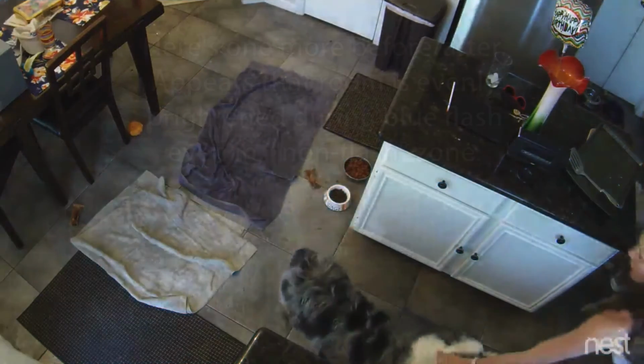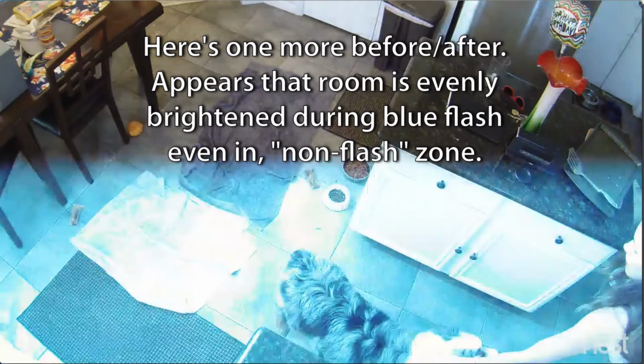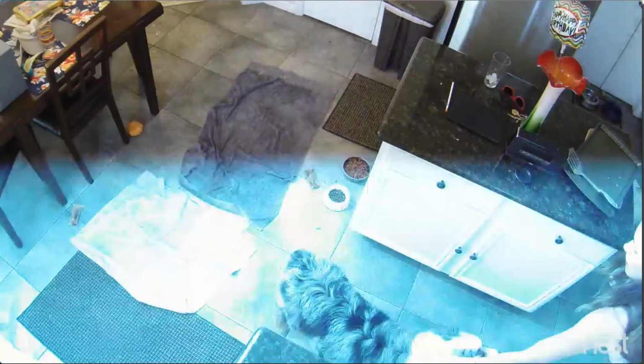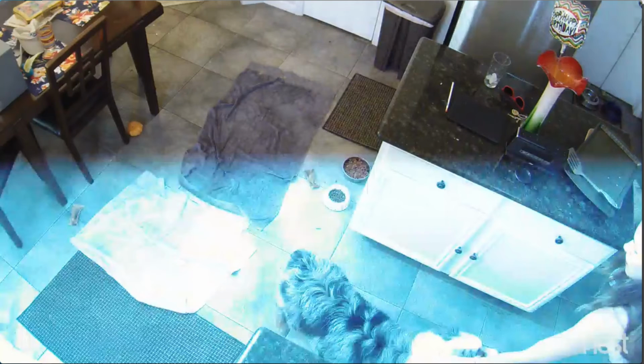There's a before. It appears the room is evenly brightened during the blue flash, even in the non-flash zone, so look above the dog bowls on the top half of the frame. The before and after really shows the odd dynamic.